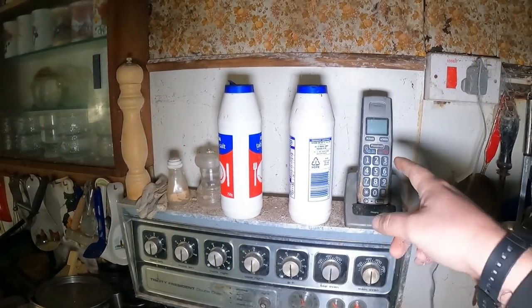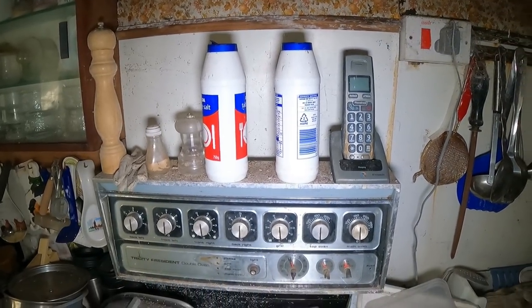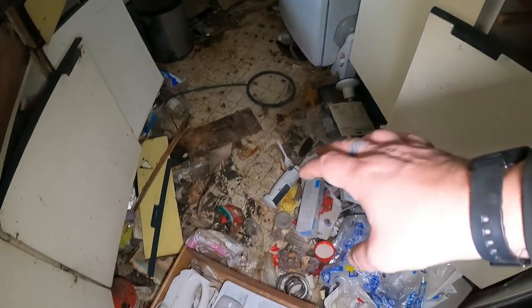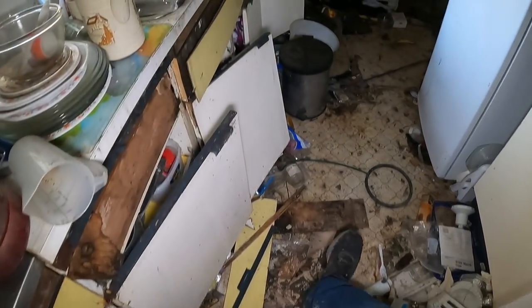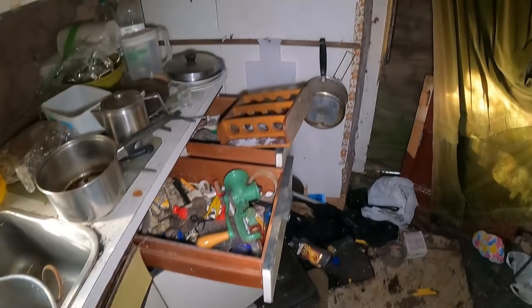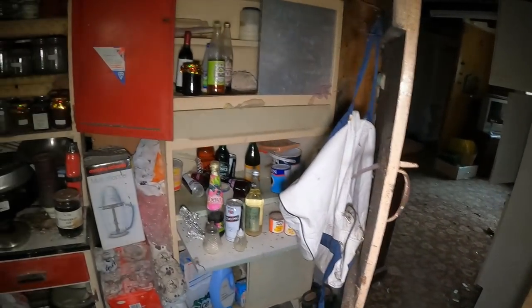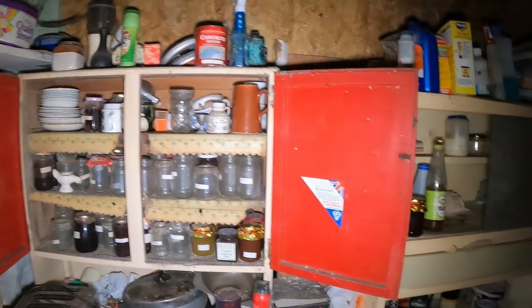A phone in here too. Check that out. What a place though. Such a shame that people have been in and sorted through all his stuff trying to find it. I'm saying his, I'm not really sure why. I'm just getting strong male vibes from this place.